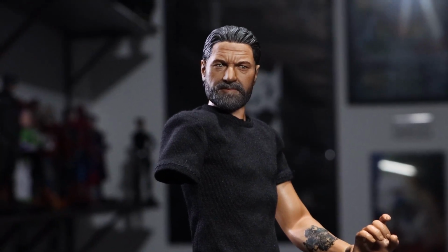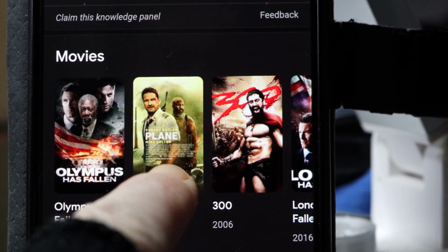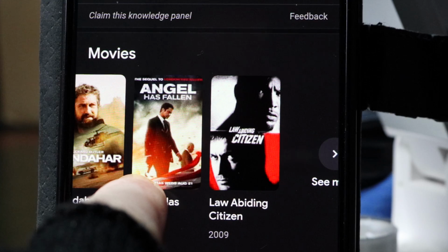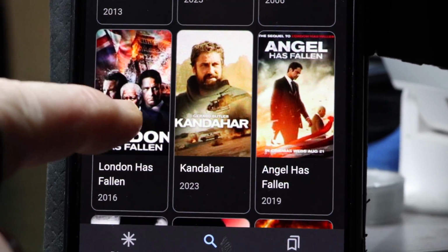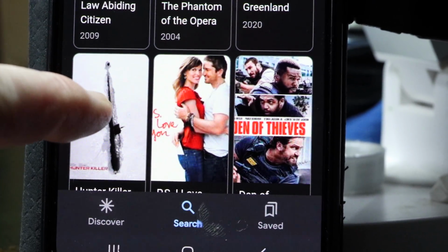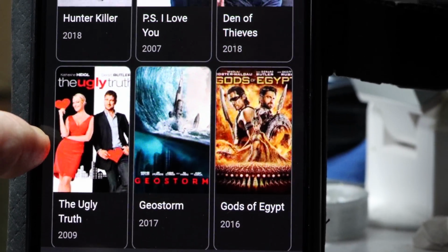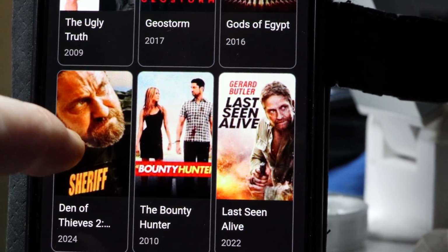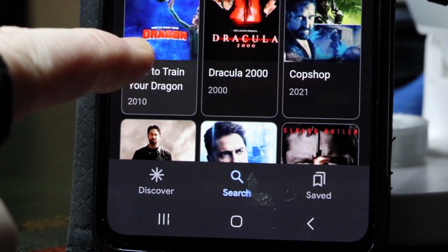I'll have to put a pause in here and have a little Wikipedia and remind myself what he's been in. Okay, yeah, so obviously 300, I forgot about that one. I've seen some of them. London Has Fallen, I think I saw that. Law Abiding Citizen, I think I've seen that one. What else has he done? Okay. Yeah, well, there's Den of Thieves, that's what we're looking at now. Figure wise. The Ugly Truth, don't know about that. Geostorm, huh. Oh, I did see that one, The Bounty Hunter. And Cop Shop, that's on Netflix. I've been meaning to give that a look, but haven't got round to that yet.